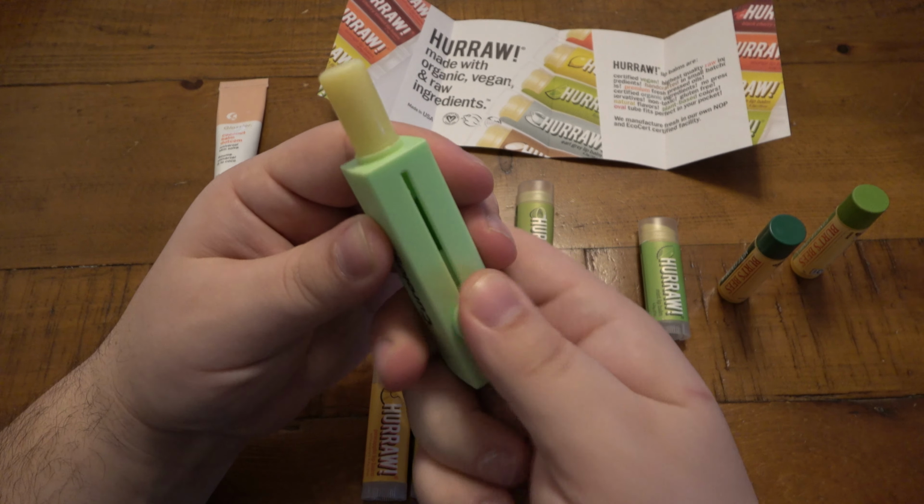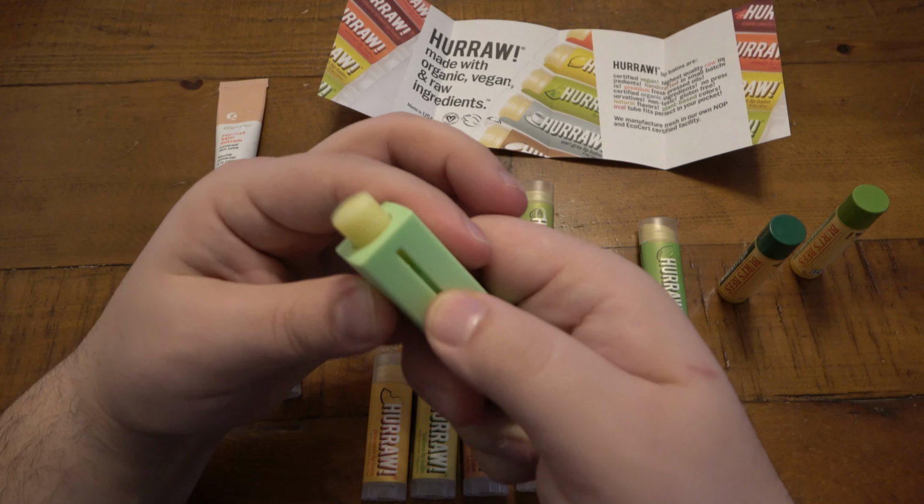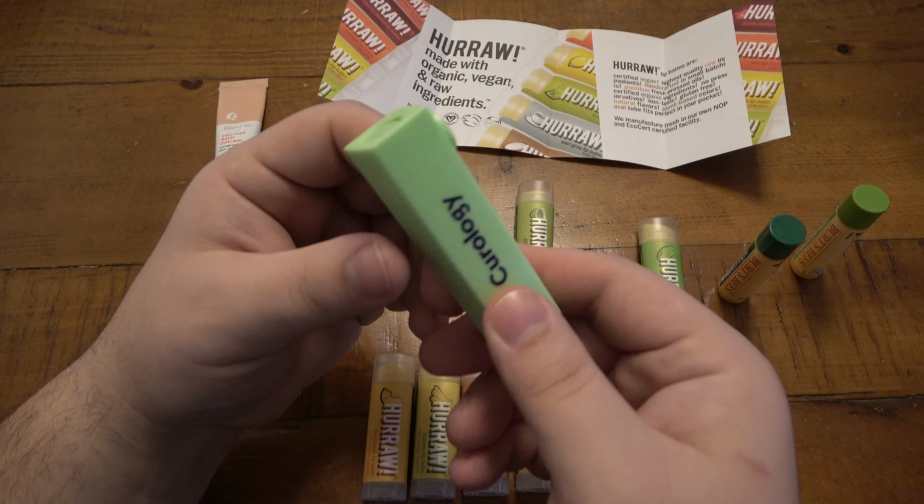It's kind of cool though. I'm into a gimmick. Like I love gimmicky things. So if one of these scents came in this, I'd probably carry it. Although maybe this is a little feminine looking. I don't know. You guys could be the judge.